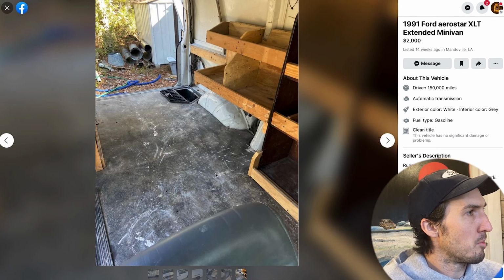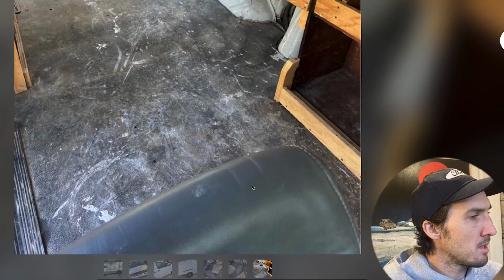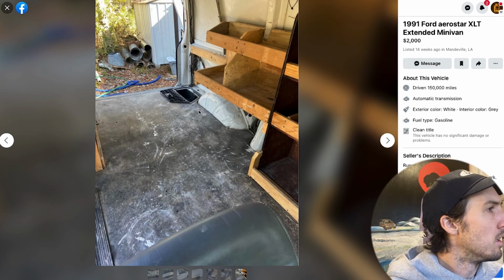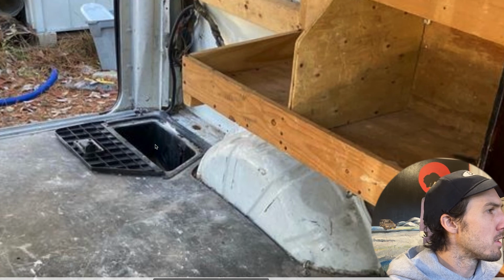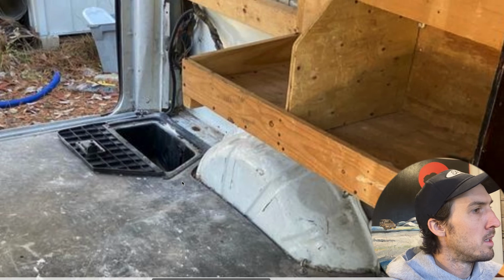And we do get a picture of the back, okay, completely stripped out, but you do have some nice aftermarket shelving. And I wonder if they added a little seat in the back here, like a little rumble seat. That would be cool. It looks like, I never knew this, if the Aerostars had this built-in cargo shelf on the cargos, this little pocket there. That's very cool.